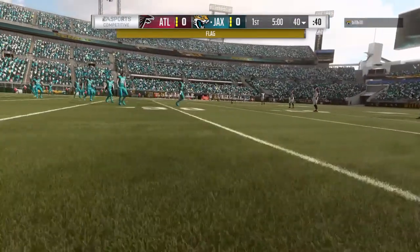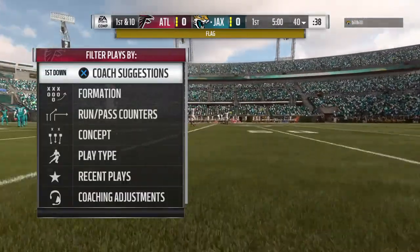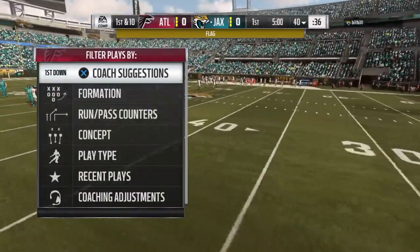And that drives coaches insane, doesn't it? When they see that happen, it just doesn't feel right, does it? Plus, you're giving up yardage.